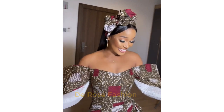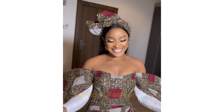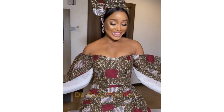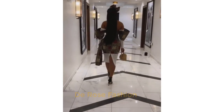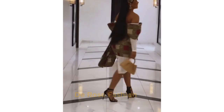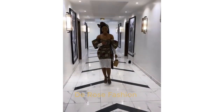I have a beautiful lady here for you. Look at how gushing, how beautiful she's looking on her gown. I have another picture here that shows how beautiful she looks on this gown. And this gown is good for everybody. You see how she's walking majestically and how beautiful the gown looks on her. See how beautiful she's working on her gown and it looks so beautiful on her.